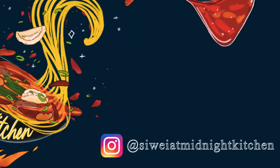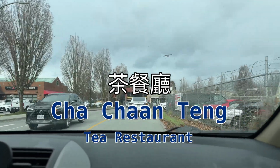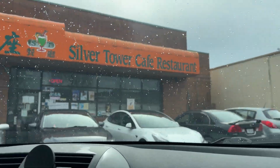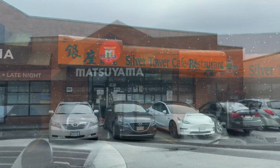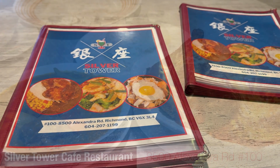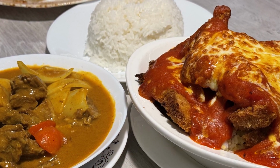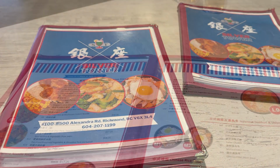In the heart of Richmond's ever-vibrant food scene, Chaan culture is thriving. A uniquely Hong Kong blend of East meets West comfort food served fast, hot, and without pretense. Today we're at Silver Tower Cafe Restaurant, a long-standing favorite that's known for doing the classics right.